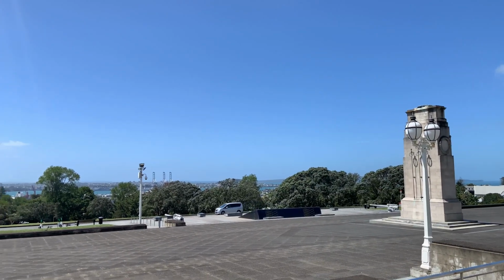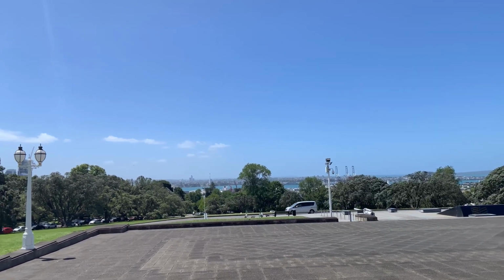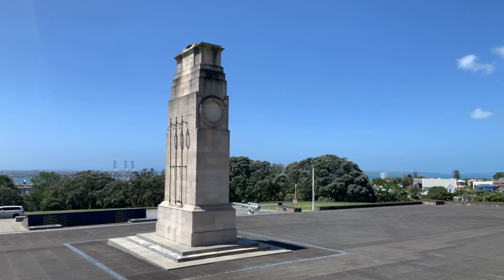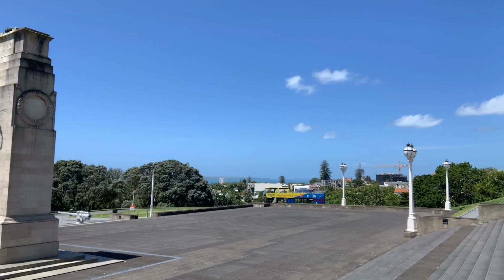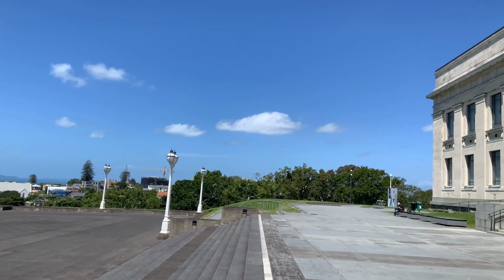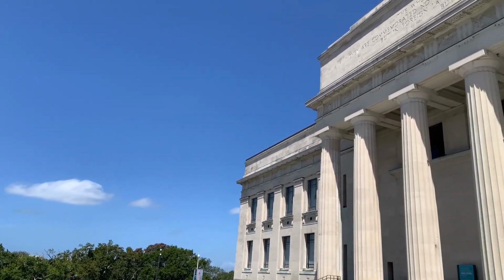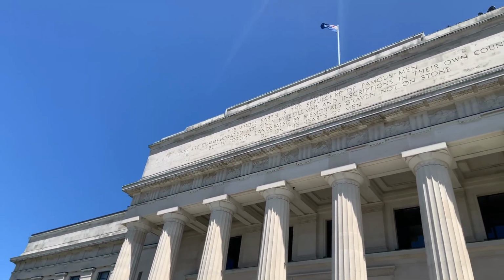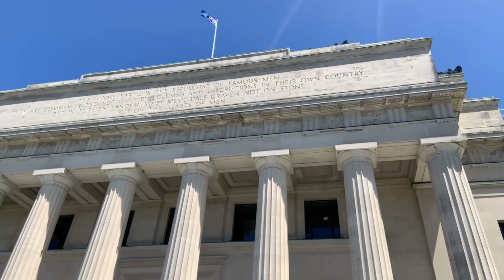In front of the building is the consecrated Heart of Honour and the Auckland Cenotaph. The cenotaph symbolizes the grief of an empire unable to bring home their war dead. Auckland Cenotaph has been at the center of Anzac Day and other commemorative events since 1930. Anzac Day marks the anniversary of the first campaign that led to major casualties on April 25, 1915 during World War I to Australian and New Zealand soldiers.